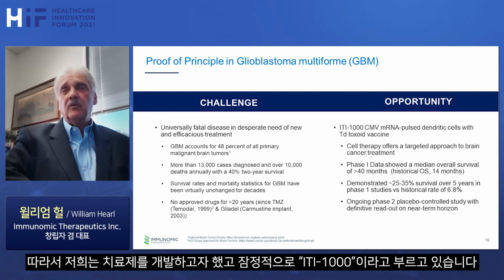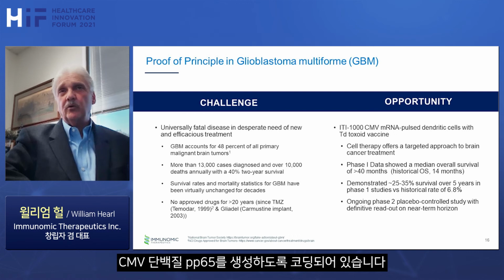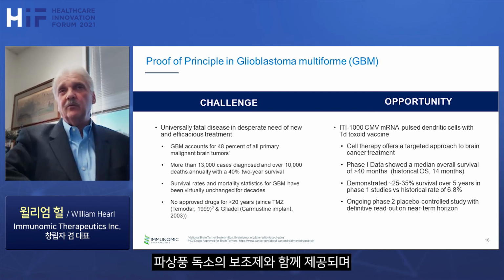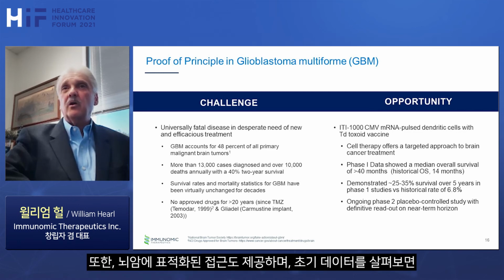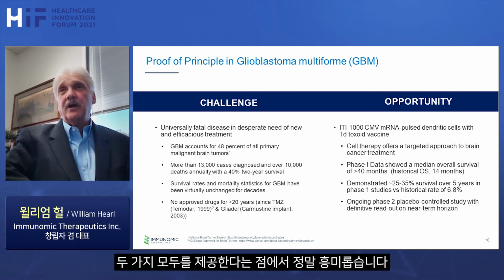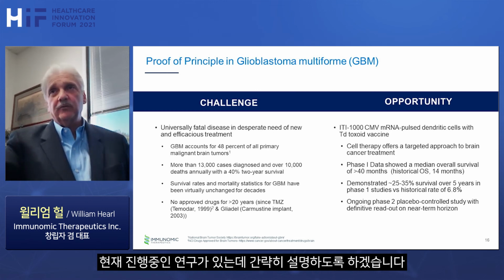So our approach is a therapeutic which we have tentatively called ITI-1000, and it's a pulsed dendritic cell that's loaded with a messenger RNA vaccine that codes for a CMV protein, PP65. It's given with an adjuvant of tetanus toxin, and that is there to help attract cells to the injection site. So it offers a targeted approach to brain cancer. And the early data, as you'll see, is really quite exciting in terms of providing for both overall survival and long-term survival in a large number of patients. So we have an ongoing study, and we'll briefly touch on that.